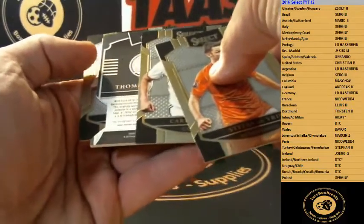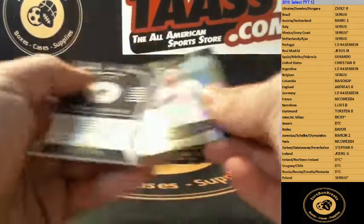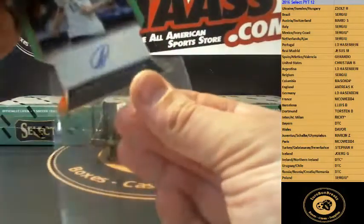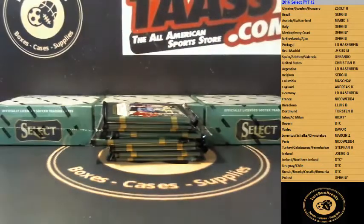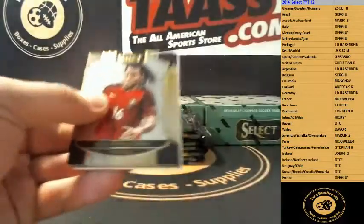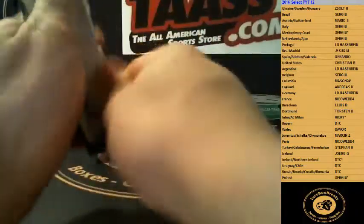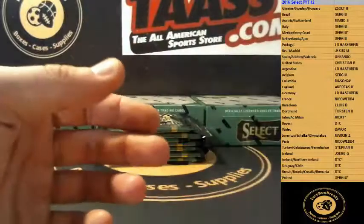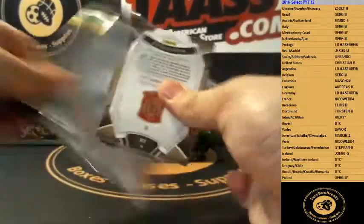And we got die-cut autograph, Thomas Müller, 12 of 25 for Germany, Priskin Hungary Prism. Nice. Thomas Müller, autograph for Germany. Nice die-cut auto. Mesut Özil. And Oscar multi. Alderweireld, Belgium. Blue is Griezmann, France, number 299. I hope not. I hope not.